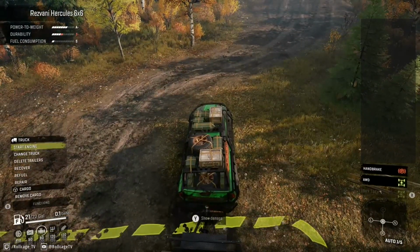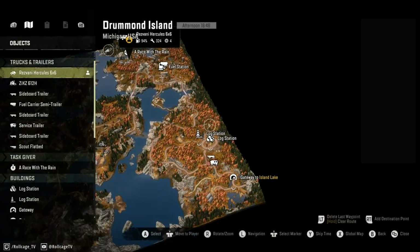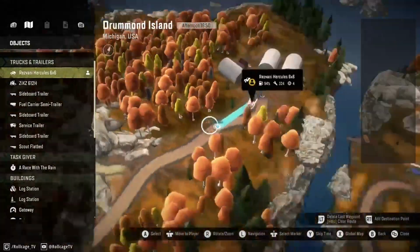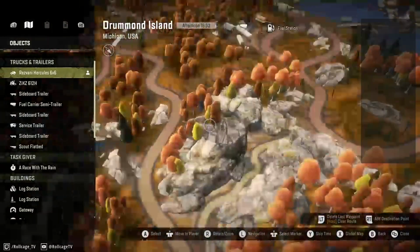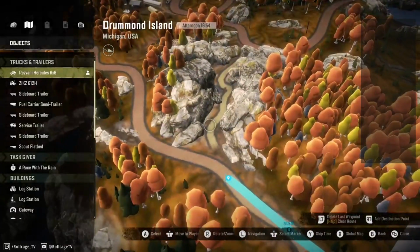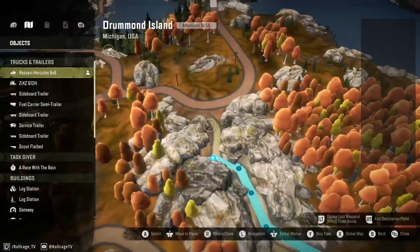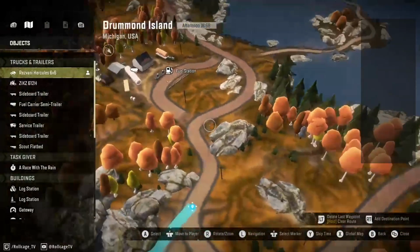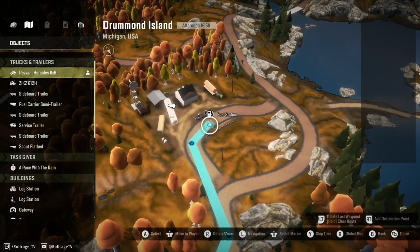Okay, stop the engine. Let's lay out how I'm going to get there. I am going to go to Island Lake and drop everything off at the trailer store. It's definitely faster through here. With the Resvani, I don't have to worry about getting it squeezed through. And I might as well get fuel when I'm there.